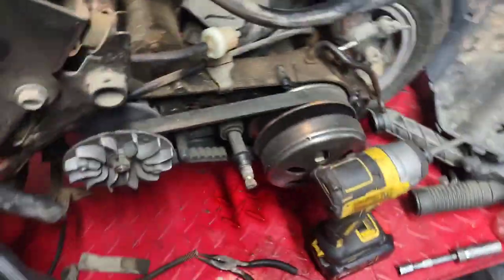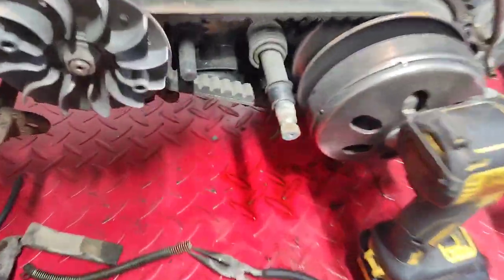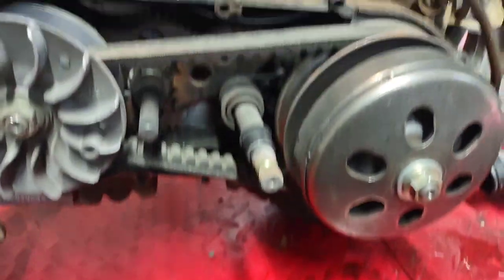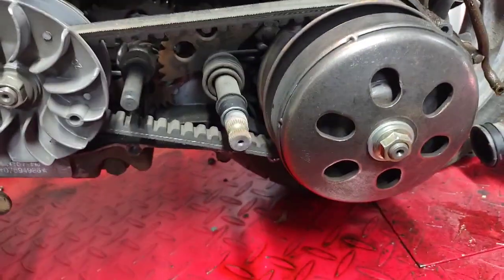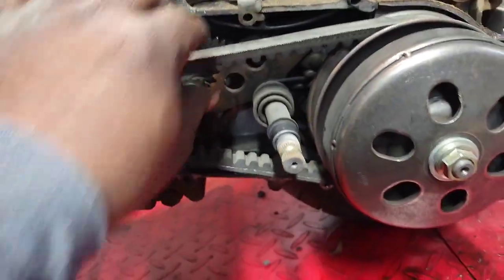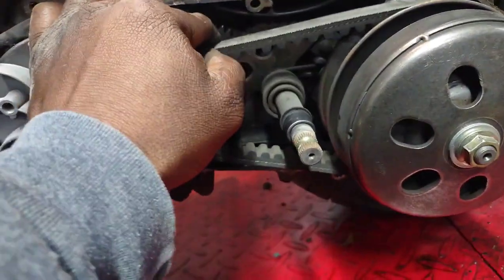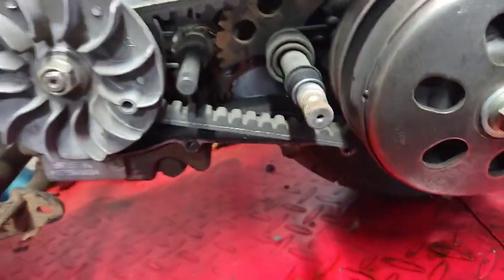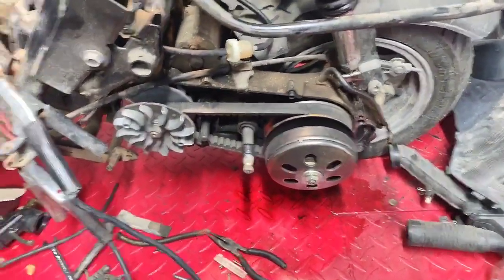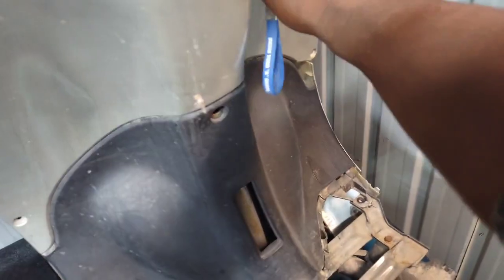All right. Real quick, I went ahead and pulled the CVT cover off because it was missing a lot of bolts. I just wanted to look at the belt and see how everything looks, but it's a belt, it's kind of hard to tell. So when I get ready to use this engine, that belt definitely has to be changed. So, all right, let's go ahead and turn the bike back on.